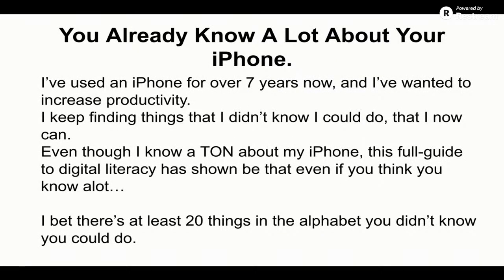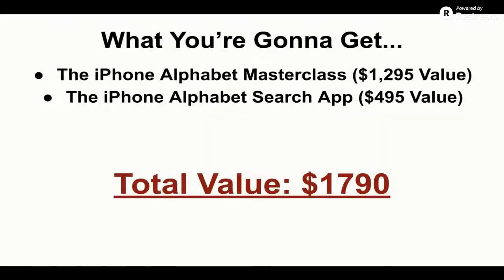Now, I get it. You already know a lot about your iPhone. I've used an iPhone for over 7 years now, and I've wanted to increase productivity. I know that if you're watching this, you might be thinking, gosh, you're talking to me about all these things that I already know how to do. Listen, I did not scratch the surface of the things you can do with the iPhone Alphabet. I've used an iPhone for 7 years now, and I literally keep finding things that I didn't know I could do. Even though I know a ton about my iPhone, this full guide to digital literacy has shown that even if you think you know a lot, there's literally at least 20 things in the alphabet you did not know you could do that will help you become more digitally literate.